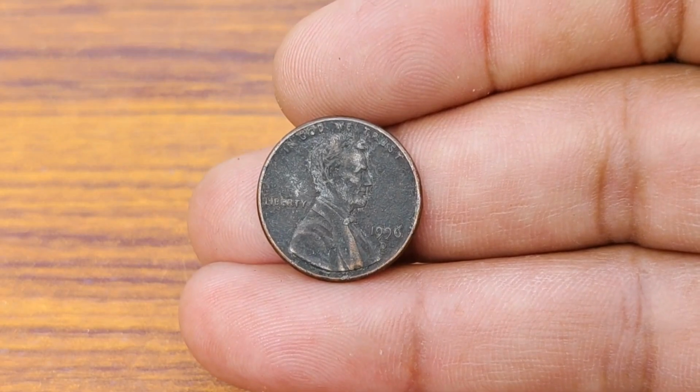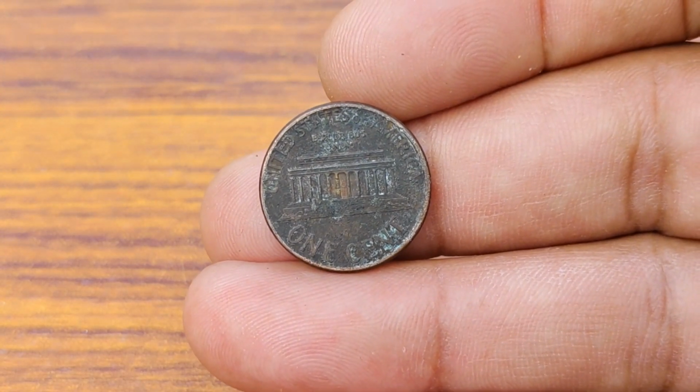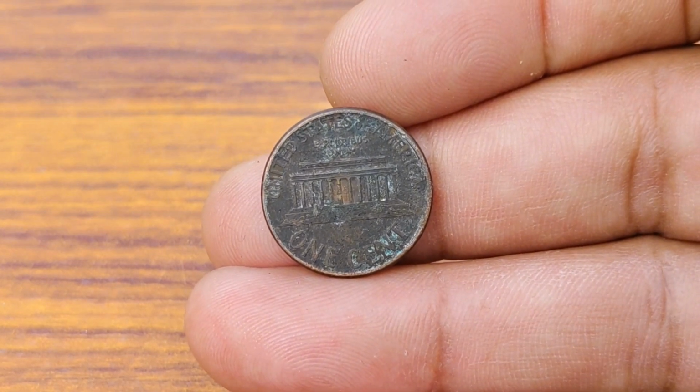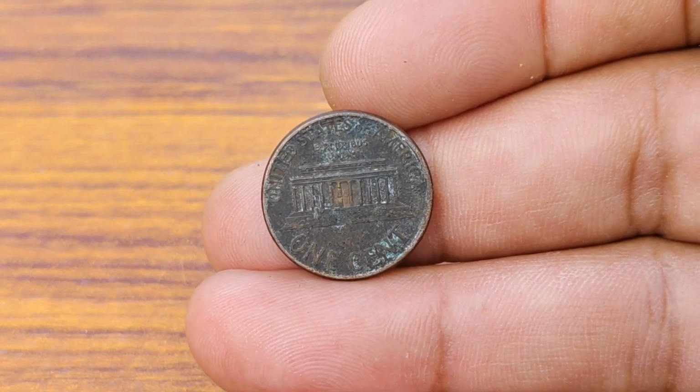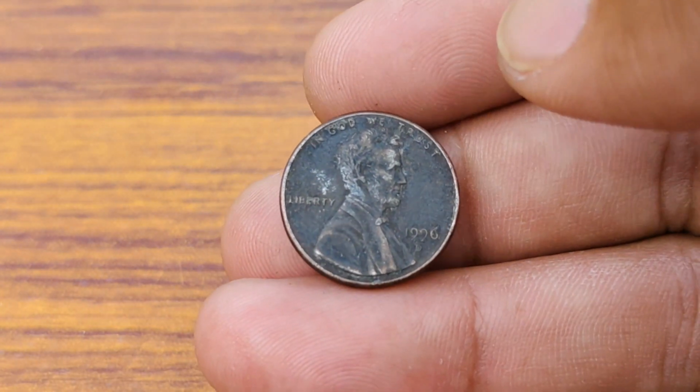A professional coin grading service can assign a grade to your coin. Higher grades mean higher value. Even if your coin is blackened, the grading service can verify whether it's naturally toned or just damaged.